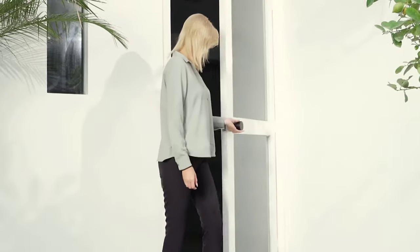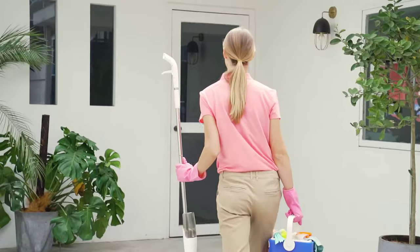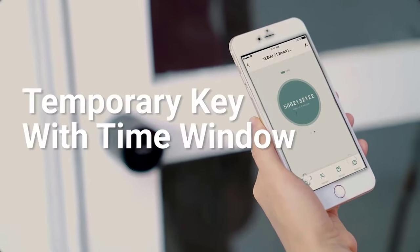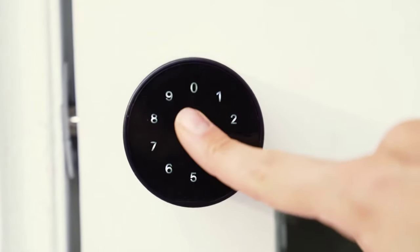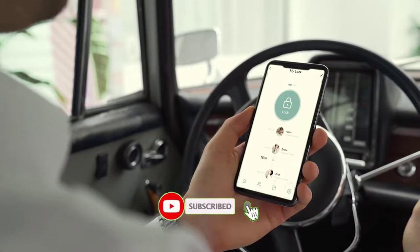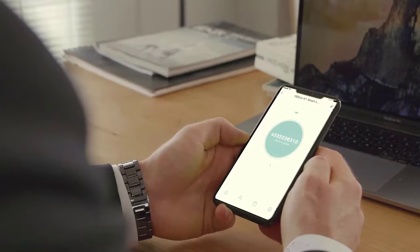When you leave, S1 will lock the door automatically. It's like your personal doorman. When the cleaner comes to clean the house, just send him or her a temporary electronic key with time window to access. The app will send you push notifications to tell you when the door opens. You can also access the lock opening records at any time. You can create a secure dynamic key for your friends or even Airbnb guests.